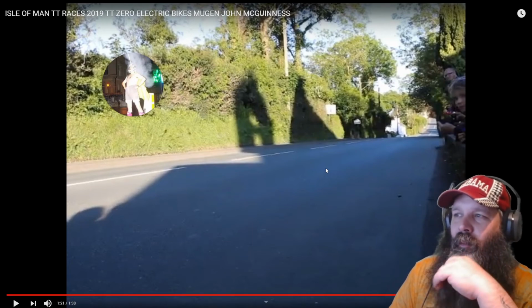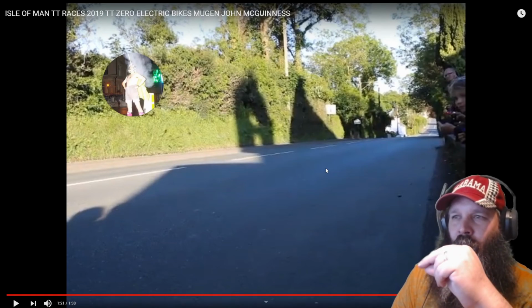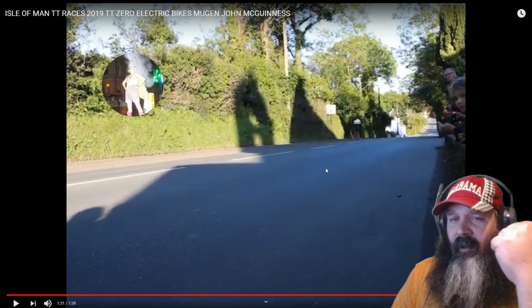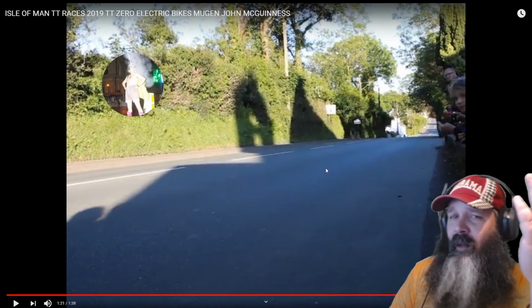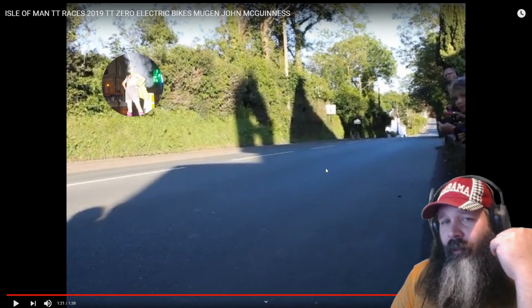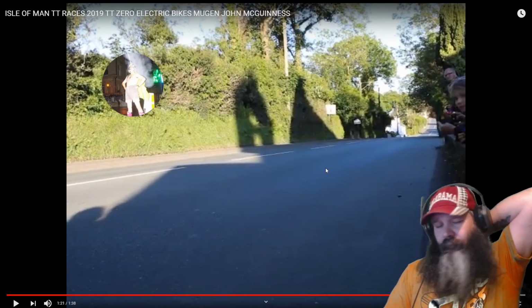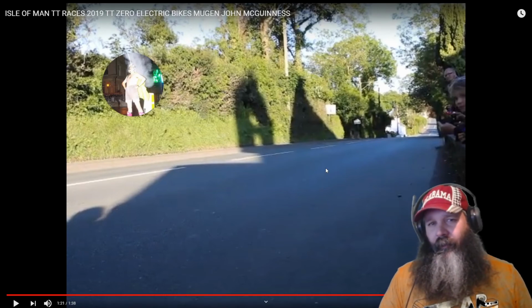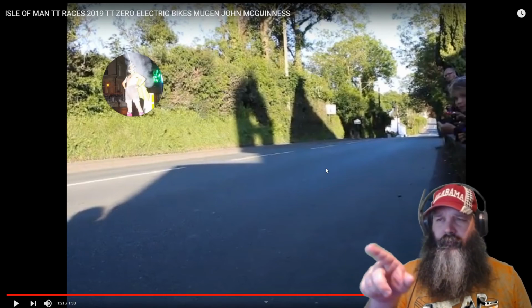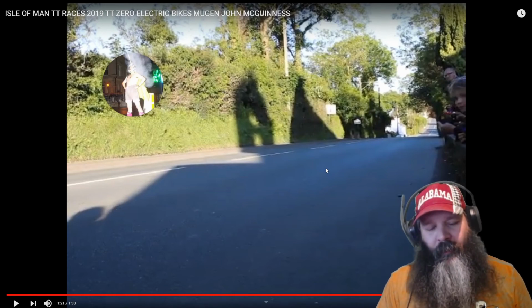I find it pretty cool that they're using an electric application for one of these high-speed races like this, because the internal combustion engine motorcycles get to 200 miles an hour. They'll go around curves at 140, 150, up to 170 miles an hour sometimes. Absolute insanity. And the layout of this track, man, there are some of these curves. I don't see how these fellows do it.